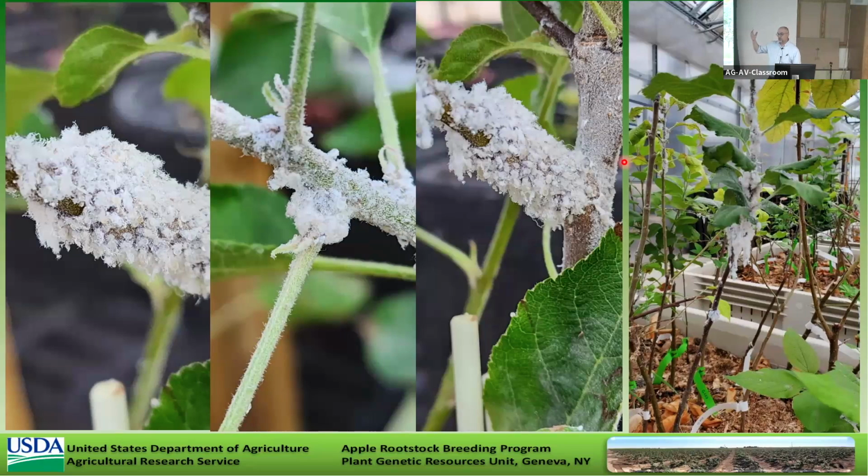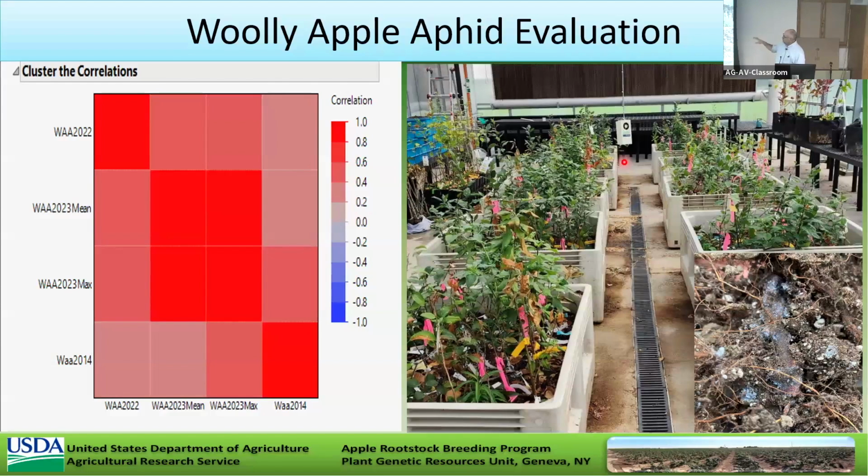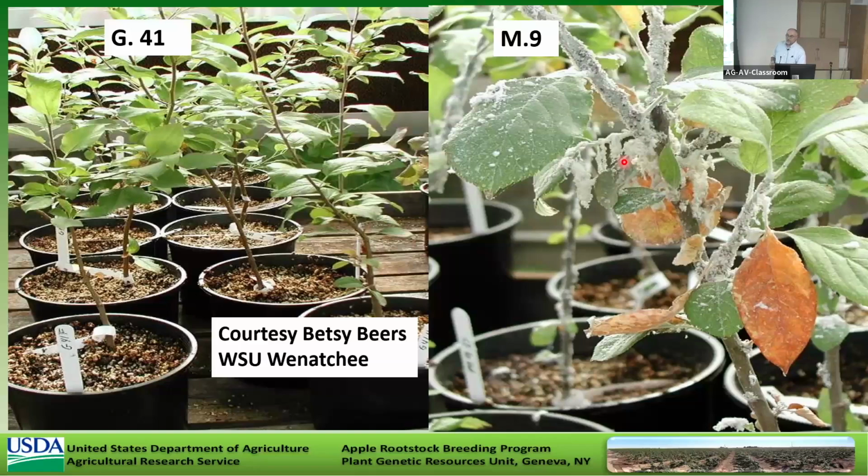And so if the winter kills the top, the aphids that are on top don't survive in the ground. And this has been a very valuable trait. And this is one of the traits that we've been studying in the past few years. So that's a correlation table showing year over year data, the evaluations that we're doing. See right here, some of these white things are the woolies that are growing onto the roots. And so it's another one of those valuable traits that are not quite new, but this genetics is a bit newer.